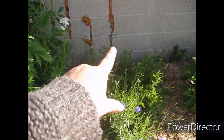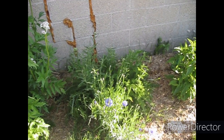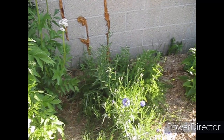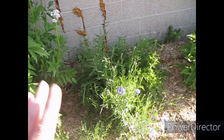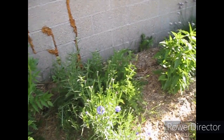My yarrow's just starting to form flower heads. So it'll be nice to see the colors that come back this year. It's a pastel yarrow. So it's a bunch of different colors like white and yellow and pink pastel colors. So it's really, really pretty. So maybe the next time I shoot a video, it'll have opened up and flowered.